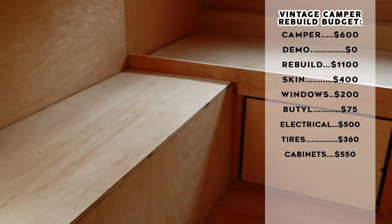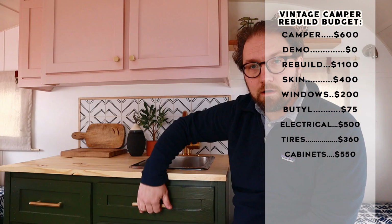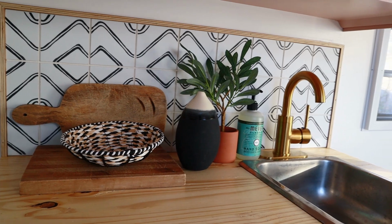So here we are in the interior, and honestly it wasn't too expensive in here. So we really only spent about $550 on the interior cabinetry, and that includes the hardware for the drawers, backsplash material, drawer slides, all of that stuff.